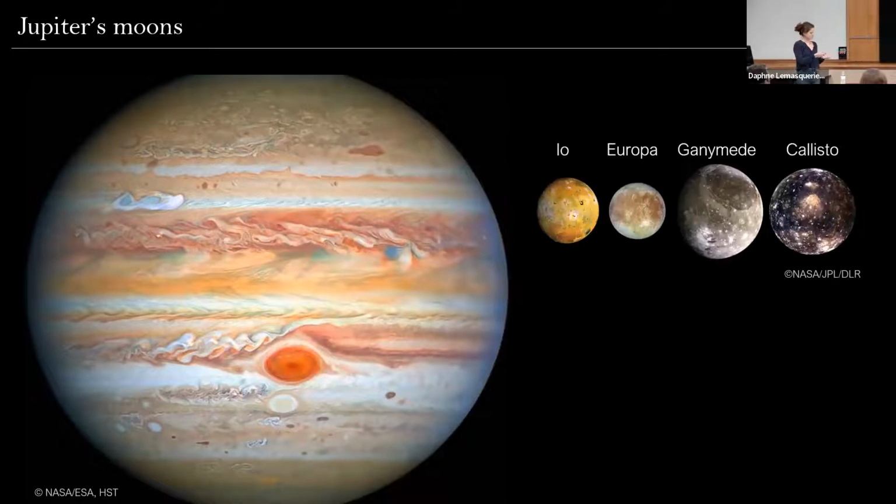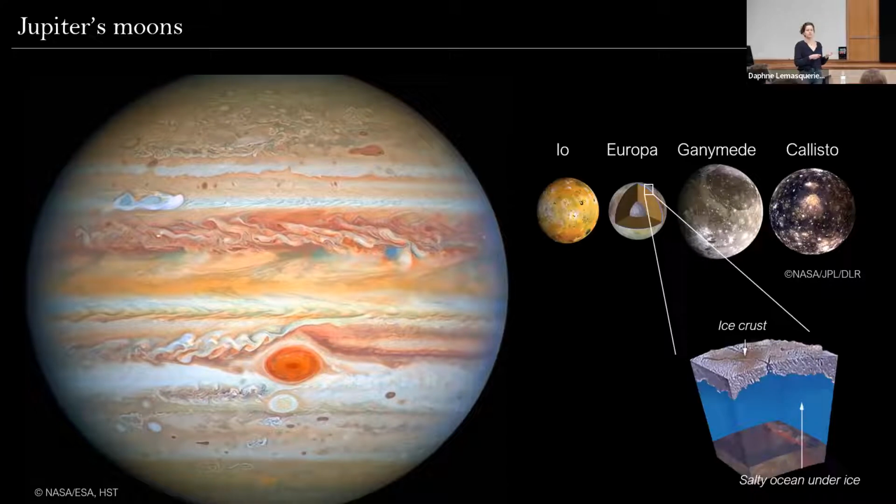So at the end of the talk, I will be talking about one of Jupiter's moons, Europa. So here I represented the satellites Io, Europa, Ganymede, and Callisto. So when you look at these satellites, contrary to Jupiter, you may say, oh, there's not a lot of fluid dynamics going on, right? Because we see just a solid surface. But we know from the induced magnetic field around Europa that, in fact, there is presumably a salty ocean present below the ice crust that covers the moon of Europa.